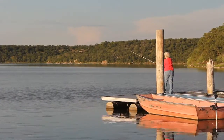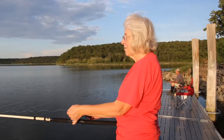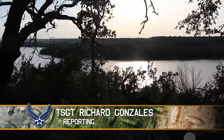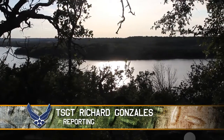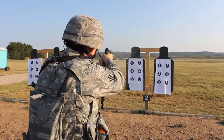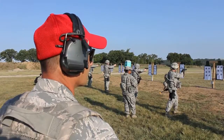There's not much to see in Mineral Wells, Texas. Not much to do out here. There's the state park. There's also picturesque views of Lake Mineral Wells. And then there's Fort Wolters, the place for some of the most advanced security forces training in the country.